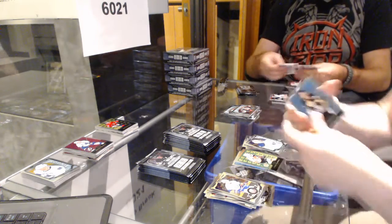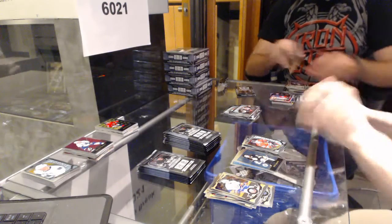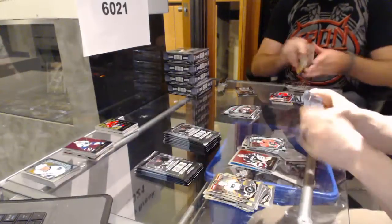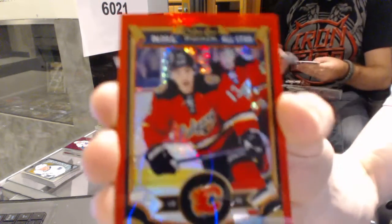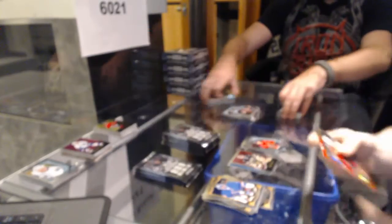We've got a retro for the Bruins, Phil Esposito, and a marquee rookie for the Hawks, Artemi Panarin. Retro for the Stars, Marty Turco, and a marquee rookie for the Flames, Sam Bennett. We've got a red prism parallel number /149 for the Calgary Flames, Johnny Gaudreau.